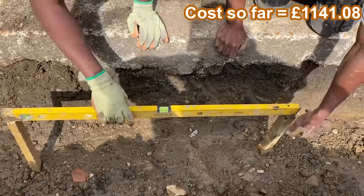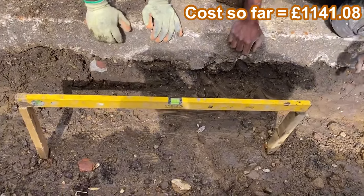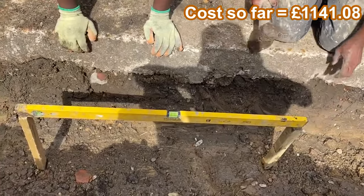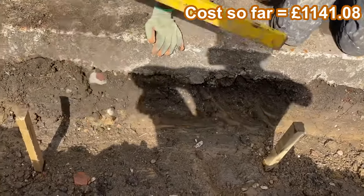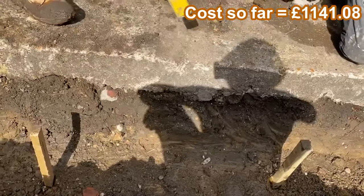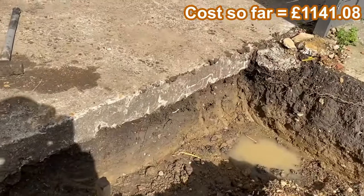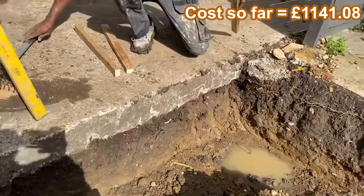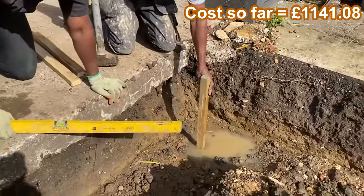And that brings us on to the next cost. So concrete, there are many ways you can do concrete. You can hire a cement mixer and mix it yourself. We've done that on the previous video. Mainly the reason why we did that is because of access. Again, we had no access besides going through the house, so we ended up carrying buckets of sand and using a cement mixer and mixing it ourselves.